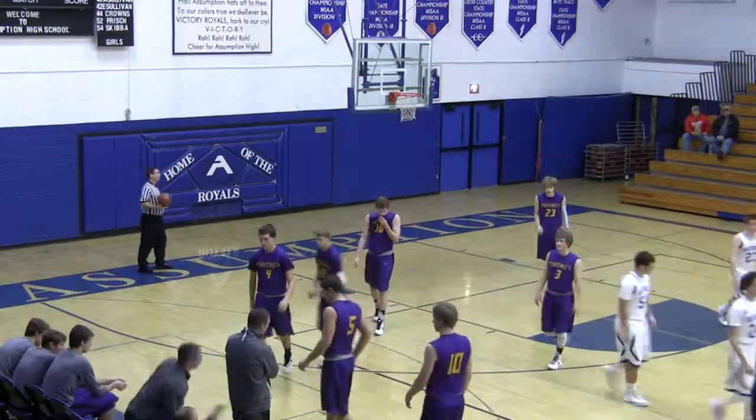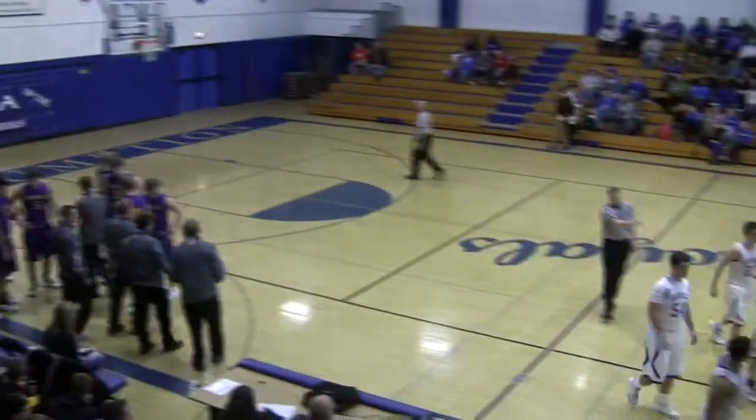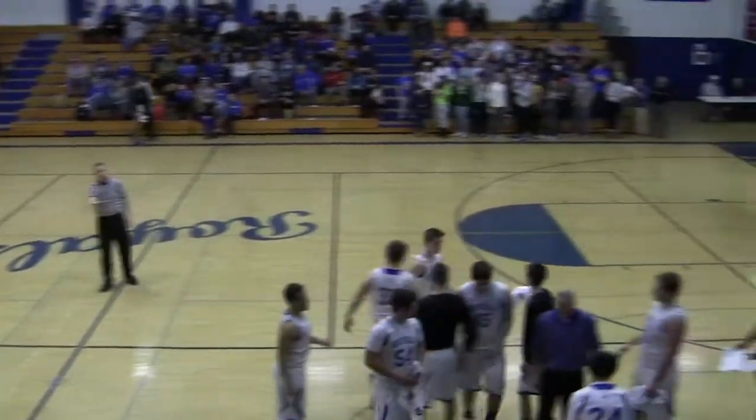Allen and Downs back in, replacing, we don't know because they're going to take a timeout. Looks like Denniston might be coming out. We'll have to watch and see.